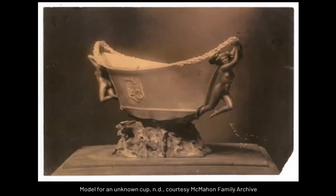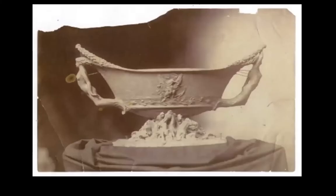We have no information about this work, but it's possible that it is the "very graceful cup" designed by Farnham that is referred to in a 1910 New York Times article about newly created trophies offered for a range of Thousand Island Yacht Club races. Here's another view of that same unknown work.